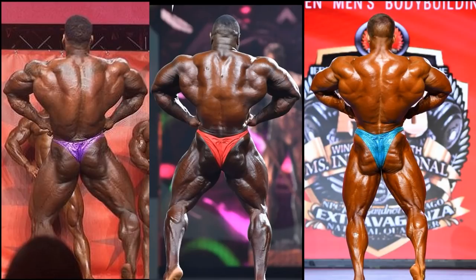Akim Williams, unfortunately, he falls last in line in this one because of the back development. Nowhere near as impressive, not only in the size, but in the conditioning for his lower half. Maybe not the calves, but those are an awesome set of glutes and hamstrings, quads from behind, but the back development just not the best. Brett Wilkin, nice balance for him.